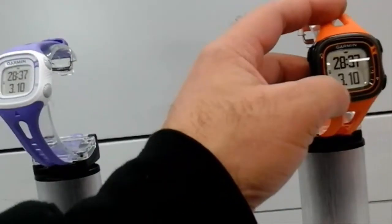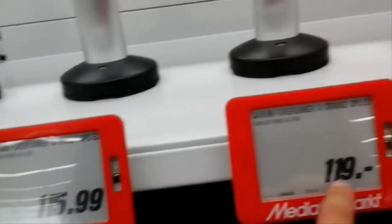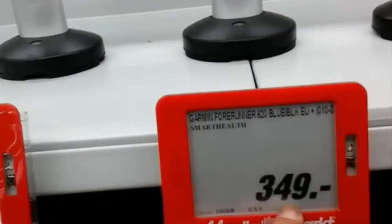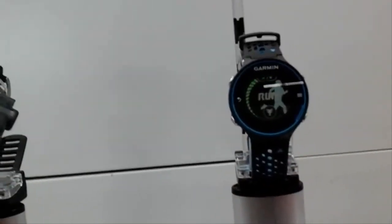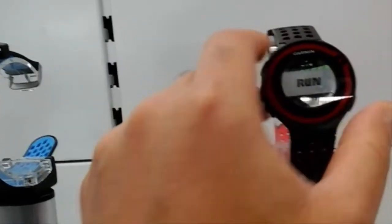And here we're back. This is Garmin. This is a very advanced watch. I really don't know what it all can do, but I can tell you it's advanced. As you can see, the price is also not like for everybody. This is for people that do running. This is the Forerunner 620 with Bluetooth, I think. Here it is, I think you can read it. 349 euros. And yeah, what is it? I really don't know what it is. So we must find out how these things work and what the purpose is of it and what you can do with it.